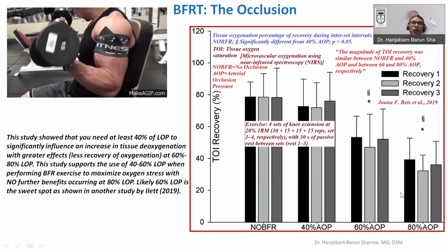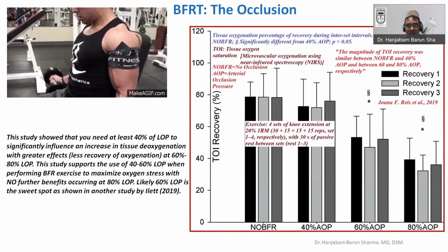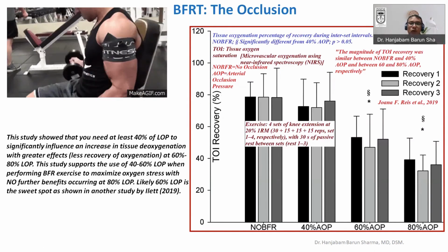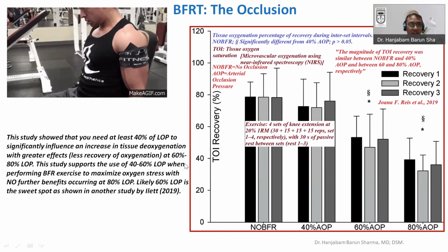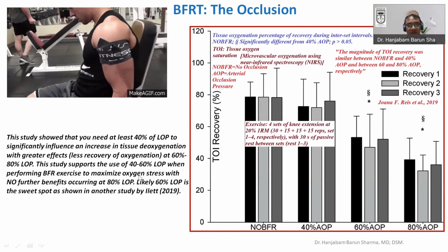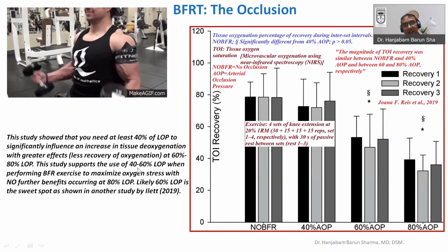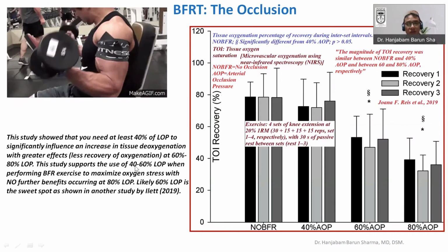That means if you do more than 80, 90, 100, no benefit is there. More stress will be there. More heart rate will increase. More systolic blood pressure will increase. More problems may be there, but benefit will not be there as far as tissue oxygenation is concerned. So in order to maximize the oxygen stress, 50% or 60% is sufficient. You don't have to go higher, but 40% or less than 40% is not sufficient.